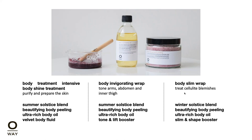So with each of them, you're going to want to exfoliate no matter what body part you're doing. You're going to want to exfoliate first because then it's going to be ready to accept the concentrate. You don't just want to put that concentrate on, because you want to exfoliate and start moving all of the blood flow around, and then your pores are going to be more open too, to get it ready to accept that booster. The slim and shape booster is the one that we talked about that had the pink pepper in it.